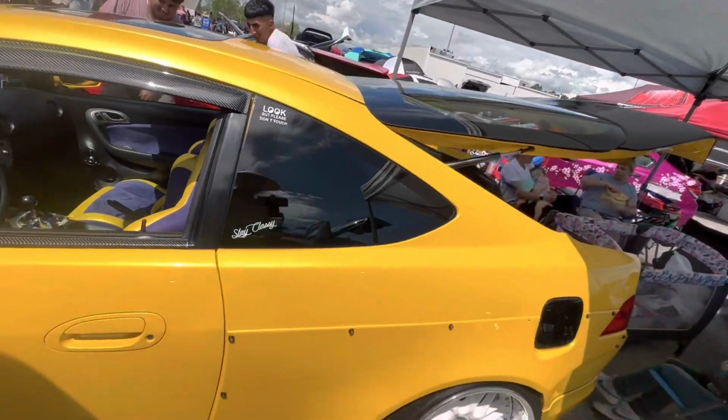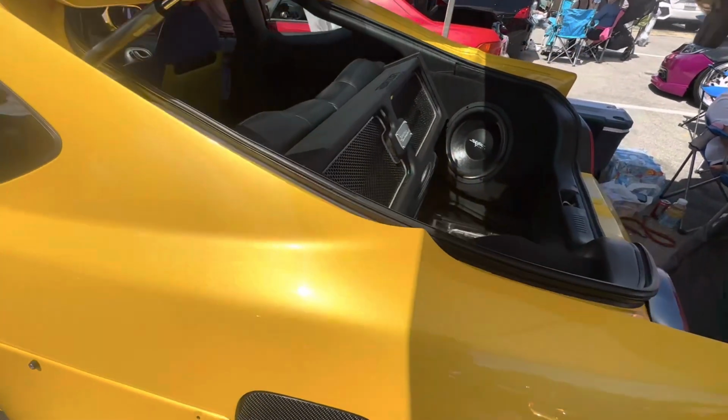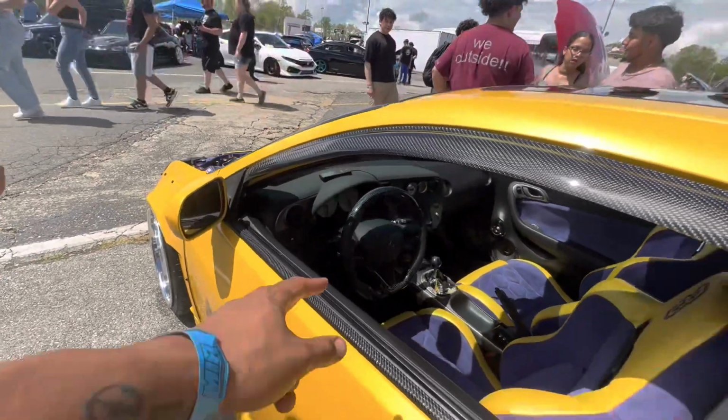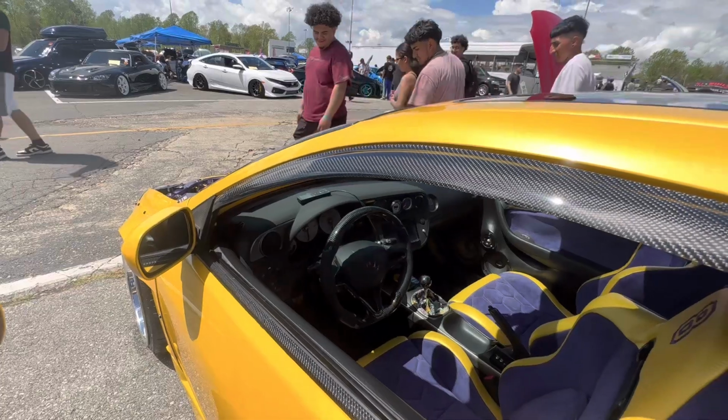Yeah, but my shit's molded. Oh, nice. I like this right here. Oh, and he got subs back here. That's what I'm saying. Ooh, it's gonna be a real close one. His setup is nice. And that's not an RSX steering wheel. I think that's an 8th gen. Yeah, it is. That's an 8th-gen steering wheel.